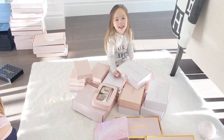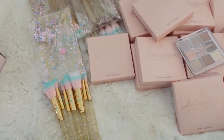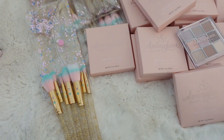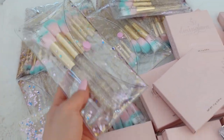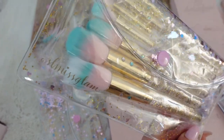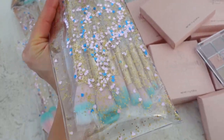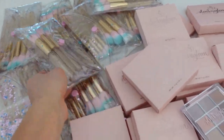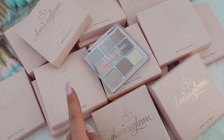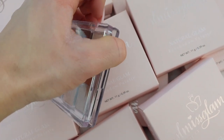That one has makeup. I'm still working on a bunch of Black Friday stuff, but I wanted to quickly show you. They just arrived. I've got the gifts for Black Friday. So right here, you guys know the gold and glitter set that I have here, which is really pretty. It's got cotton candy bristles and jewels, and it comes in this really sparkly case. So we also have the Natural Glam palette. I use this every single day and I'm obsessed with the shimmer shades.